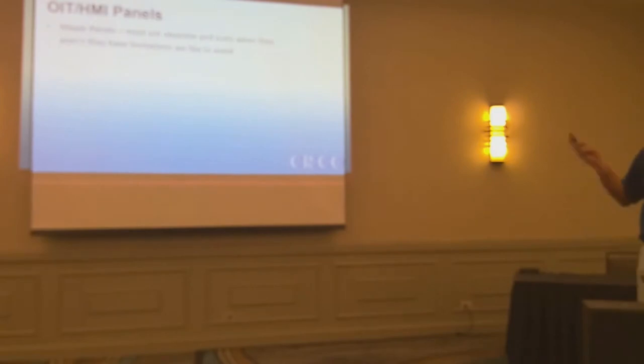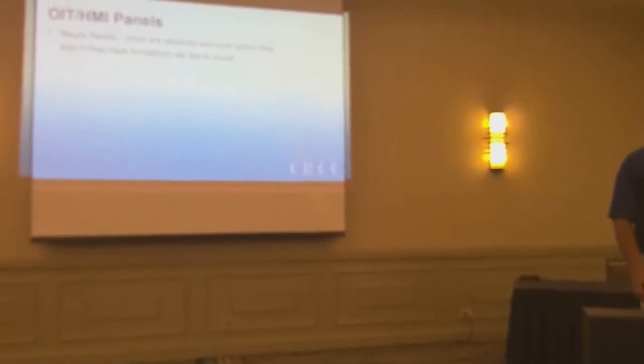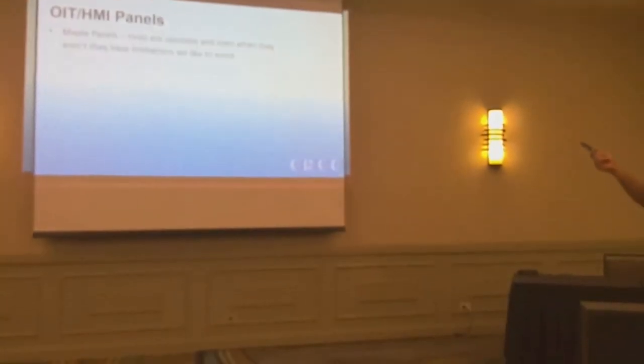So Maple panels, most are obsolete. If you have a Maple panel in your system, it's probably obsolete. It was probably obsolete when it was put in your system, because that's how fast they go through them. They're still manufactured. Maple's still a big manufacturer of OITs. You can still get them.